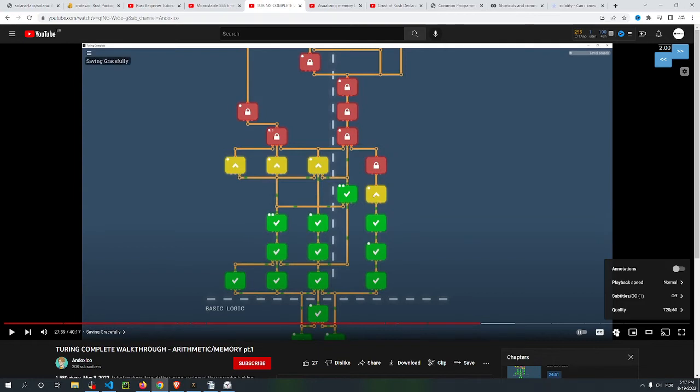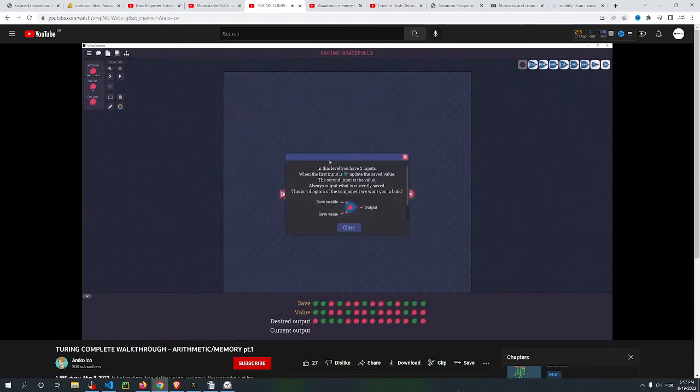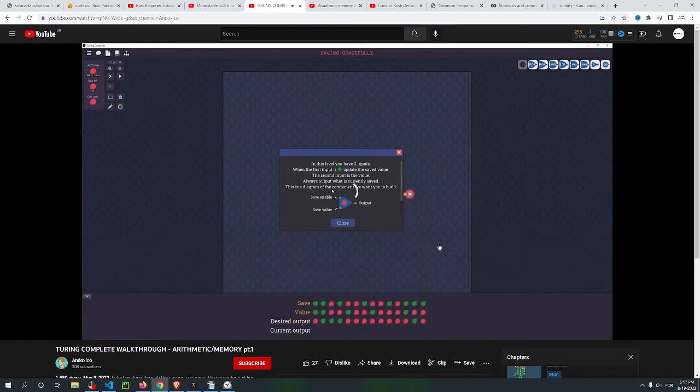You have two inputs. When the first input is green, update the saved value. And when the second input is the value. Obviously output what is currently saved.